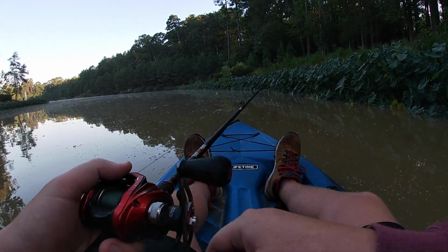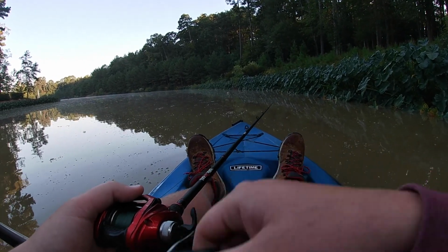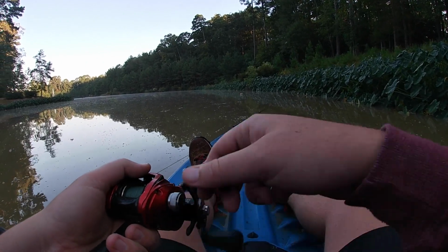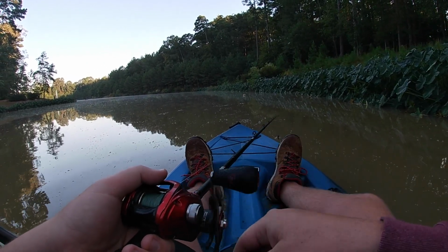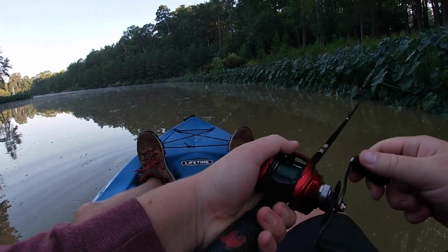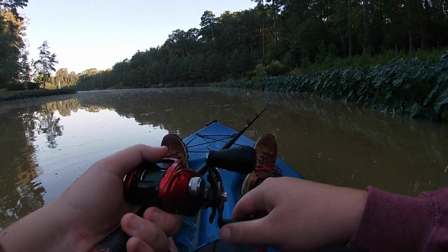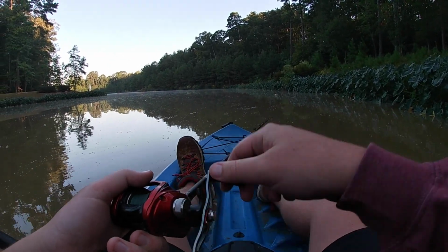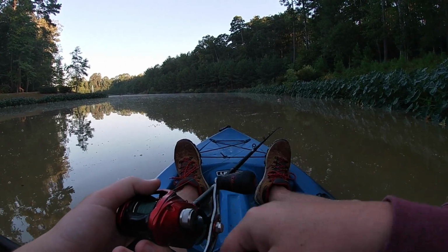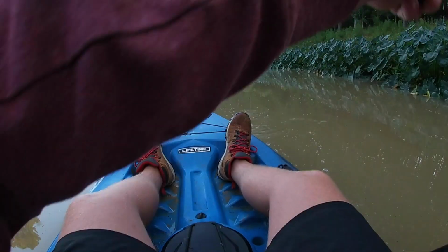I did skip straight past topwater. Topwater would be a good place to start in the mornings this time of year as well. As long as you've got those low light conditions, I'd throw topwater. Whopper Plopper, a popper, stuff like that. But I've never had luck with any of those lures in this specific body of water, so I'm going straight to the chatterbait. And then a chartreuse and white Googan Squad Zinger might come into play as well today. If they're not biting this, I might switch over to that in a little bit.